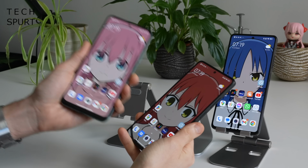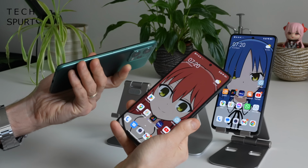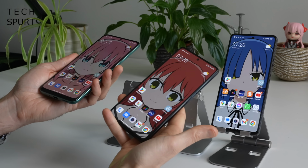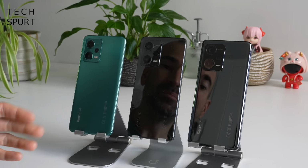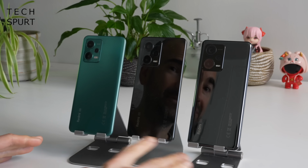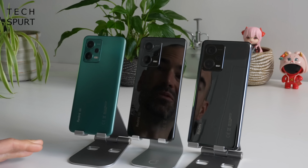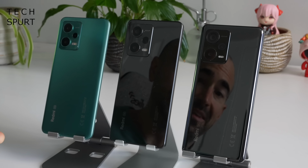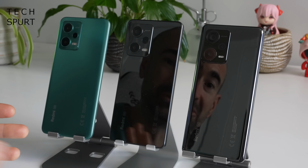Because you see, the regular Redmi Note 12 5G is constructed from plastic. It's a lot lighter at 190 grams compared with the 210-ish grams Pro and Pro Plus. The pair of more expensive Redmis is actually constructed from Gorilla Glass 5 around back, so it should prove more hardy over time compared with the placky back of the regular model. And as you can see there, the glass models actually have a glossy surface.